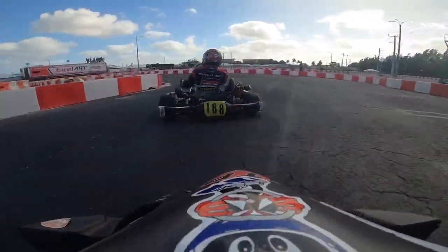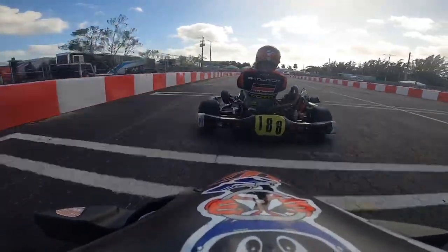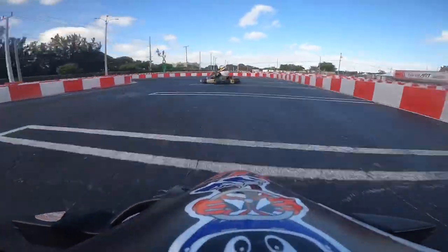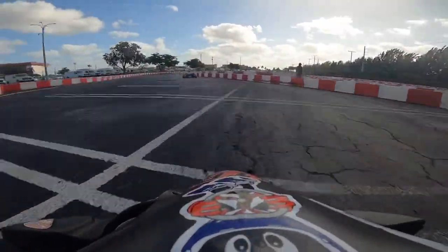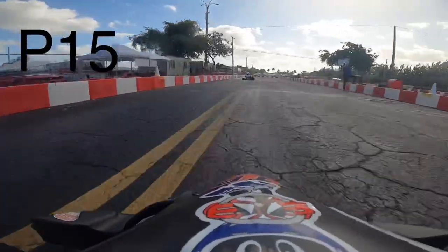Here he's going to leave the door open. I'm going to send it in, and I don't know how to make the move stick because I was in full slide lock mode. Basically just went way too hot. Made it stick, crazy enough, can't believe it. And I was able to hold him off to the finish line. I ended up P15 again. So overall, fell back, picked up some positions. Good race, good run. Very happy.